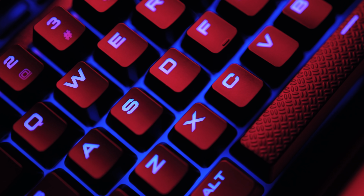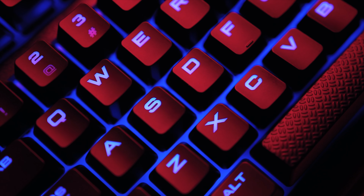The lack of RGB lighting might be a deal breaker for some of you out there, because you might have invested in other peripherals that feature that lighting, and maybe the blue lighting wouldn't really complement your setup. So that is something to keep in mind if you're considering a wireless gaming keyboard.